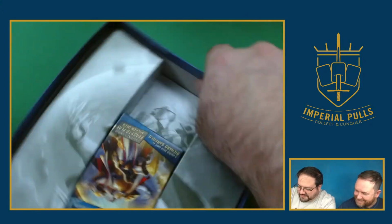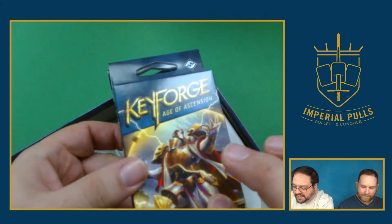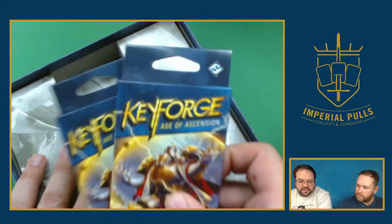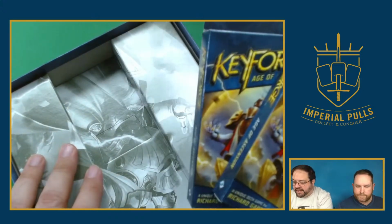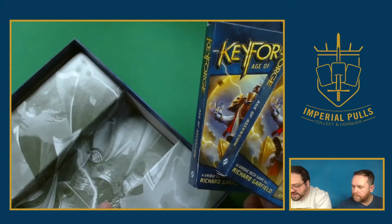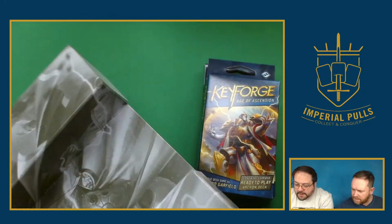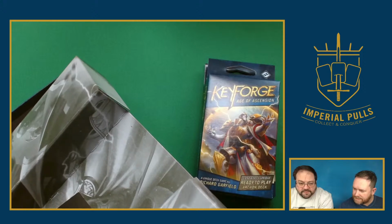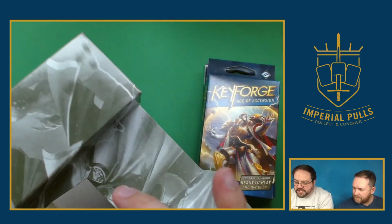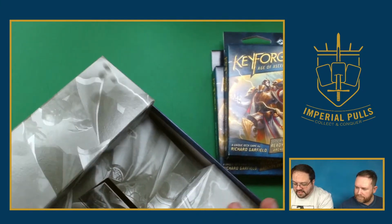You did it. All right, so now we have 2 of these, and my understanding is if you already have the stuff, you don't need to buy the whole box. You can just buy these. But obviously that's where we are. I don't think there's anything underneath, but there is a punch out there. Is it maybe to separate the decks? Maybe. Oh yeah, once you're done, you can put them in. That's cool. I'll leave that in there.